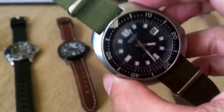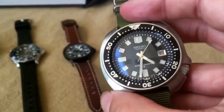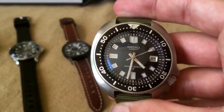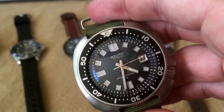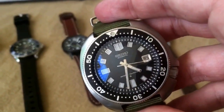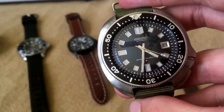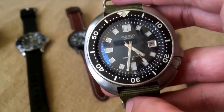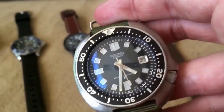Now mine was bought by an airman while stationed in Florida, so it wasn't actually bought in Vietnam, but he was at a base in Florida during the Vietnam era and purchased this watch there, because this is an 8119, which is the U.S. serial number. So you get 6105-8110, which means it's for the Asian market, and then you have 6105-8119, which is for the U.S. market, and this is an 8119.